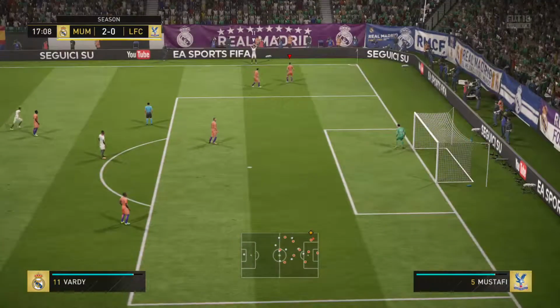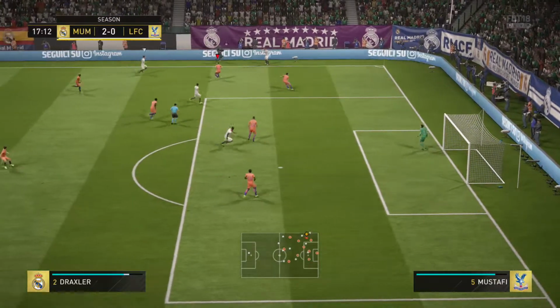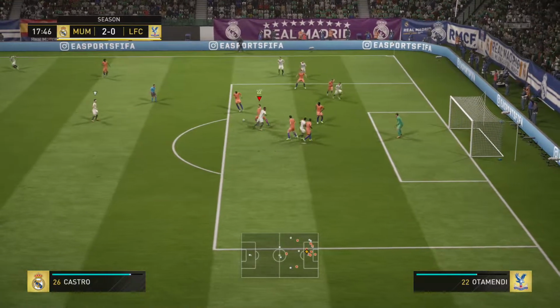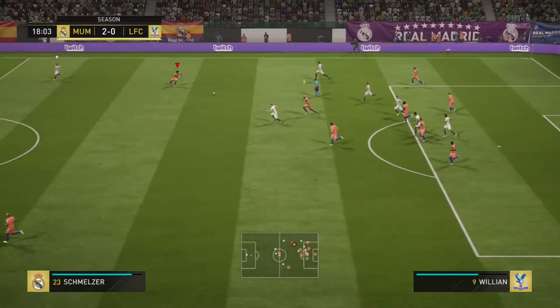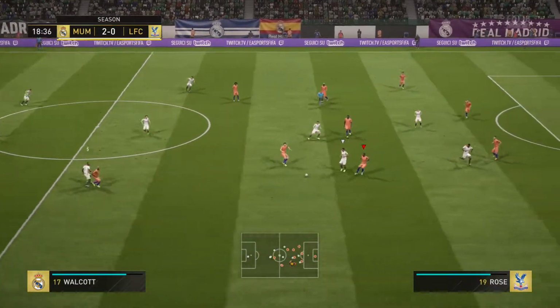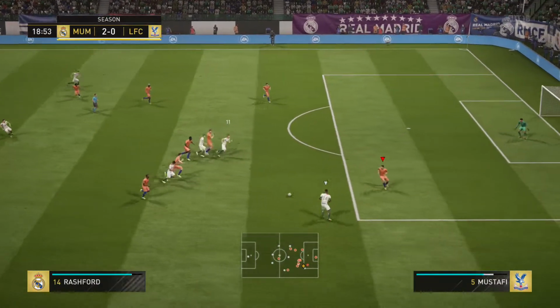It will be their throw. Julian Draxler. Rashford. And that's good play by the defender, because had he messed up then, it would have cost a goal, I'm sure. Here's a chance to attack.